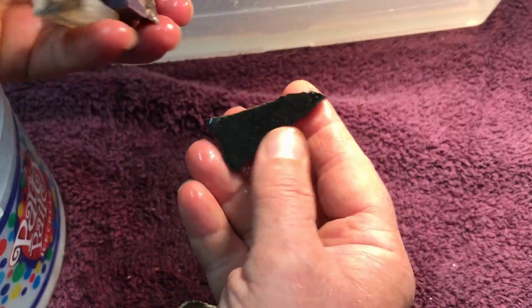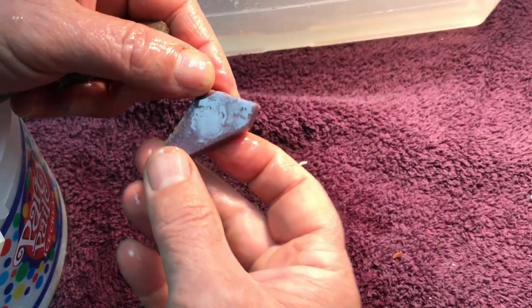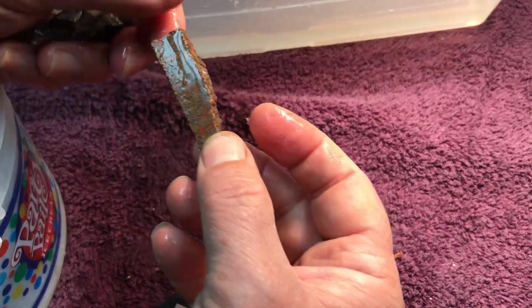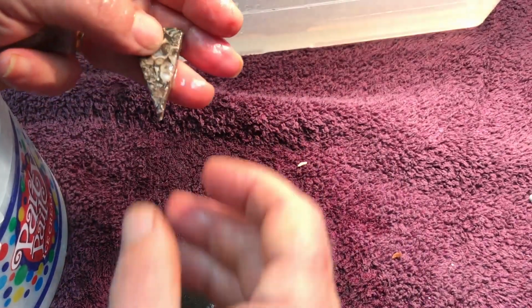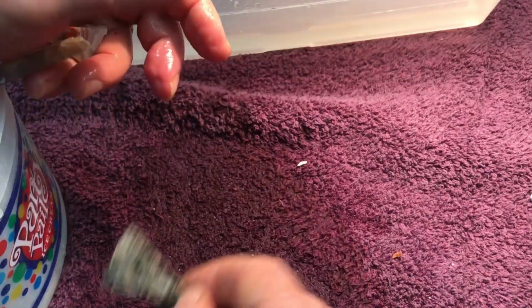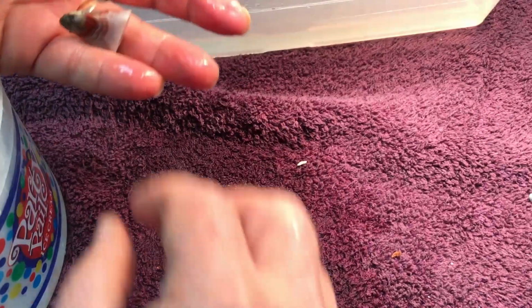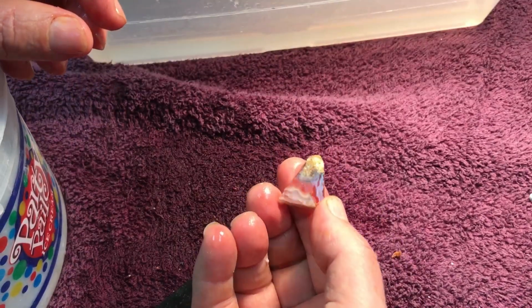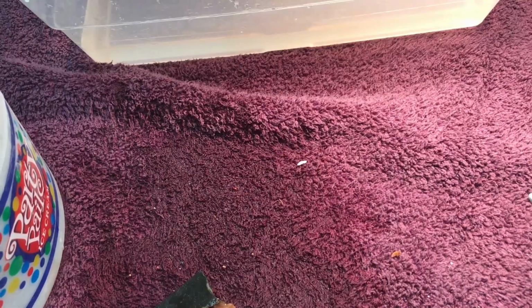More of the lapidary. More of the purple, potentially purple cow. Nice little piece of dino bone. More turritella. Stinking Water plume. Part of Agua Nueva.